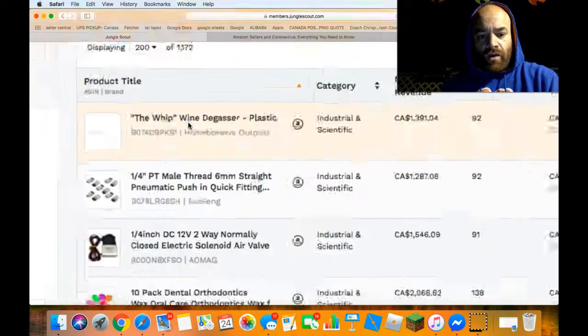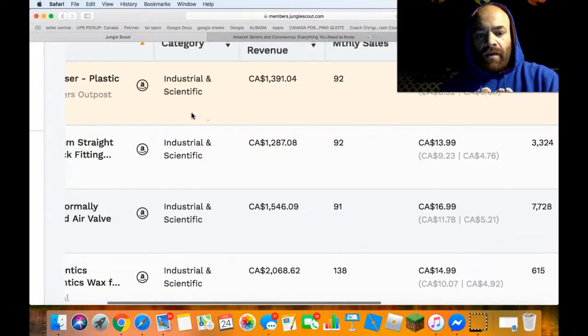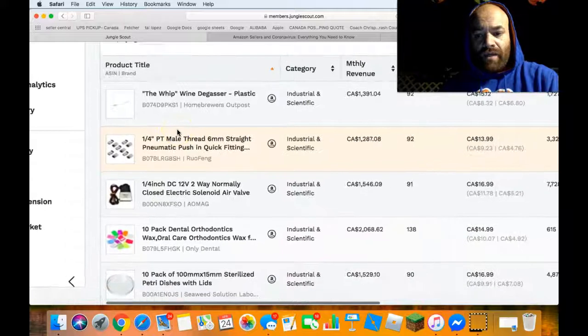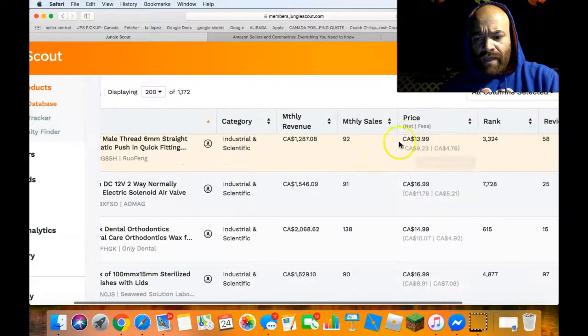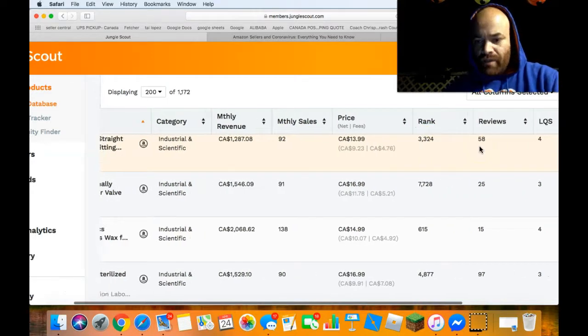So now my goal is to go through each and every one of these products and see what products I like, what products catch my eye, what products interest me. I can look at the numbers on here, and the numbers would excite you as much as they excite me. So monthly sales of these particular pneumatic push-in quick fittings, they are $13.99 each for the set. They sell 92 of these a month. A very good rank. 3,000 rank in industrial is pretty good. So sales are pretty good.